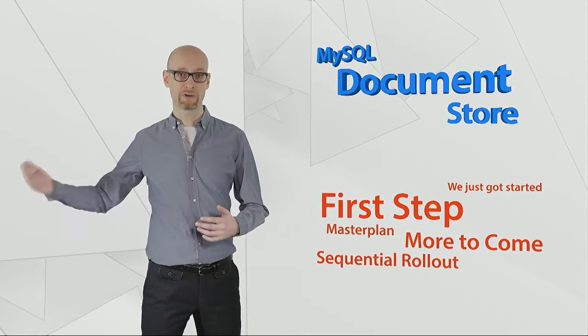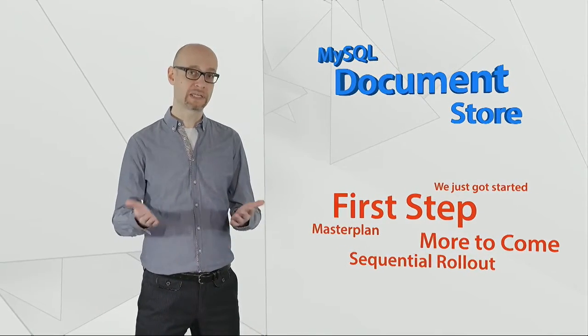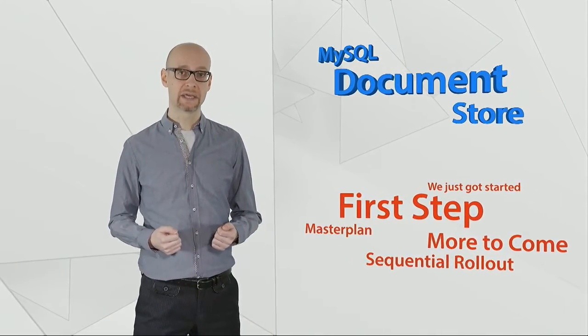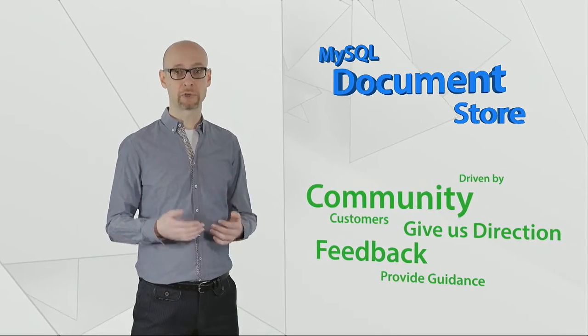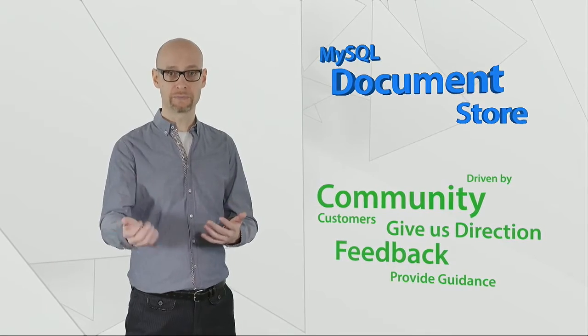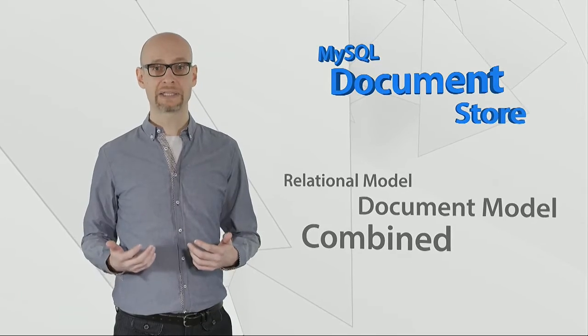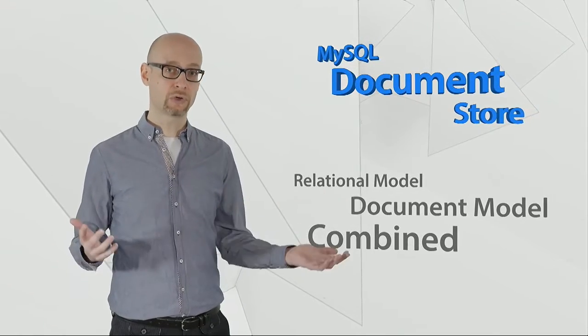The MySQL Document Store is the first step in many we've planned. We think that our plans will change how MySQL is used by developers and DBAs. This work was driven by feedback from the community, and we are looking forward to more feedback from you. Please have a look at the new XDevAPI, try it with the MySQL Shell or the new MySQL connectors, and give us feedback. With your help, we can make MySQL a great data store for relational, document, or combined models.